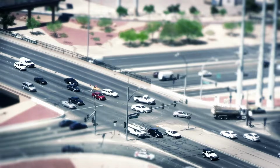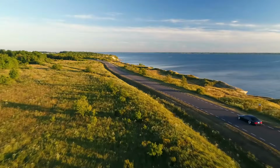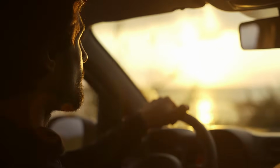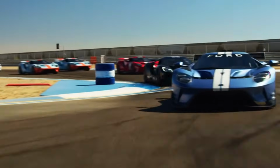The permissible speed limit on federal highways usually doesn't exceed 70 miles per hour. However, there are cars out there that can accelerate to speeds 4 times greater. They're called hypercars, 250, 270, 330 miles per hour. Why do they exist? And who gets to drive them?